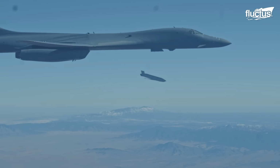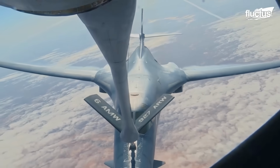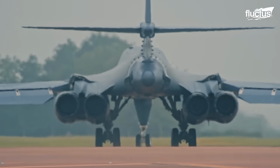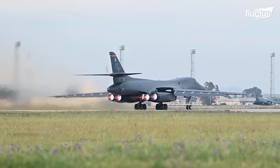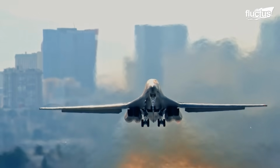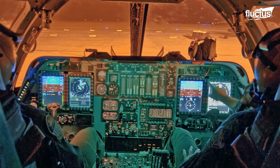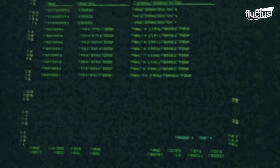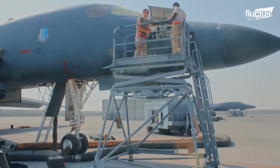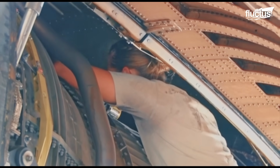Built for speed, stealth, and sheer firepower, the B1B Lancer was engineered to fly at low supersonic speeds. First introduced in 1980, the Lancer has seen numerous upgrades. One of these was the Integrated Battle System, IBS, installed in these aircraft in 2014. Further upgrades have followed, and these aircraft undergo regular depot-level maintenance or more comprehensive first-line maintenance.